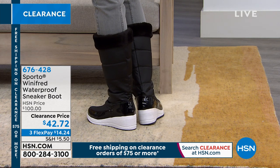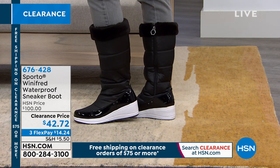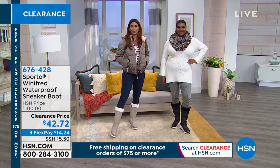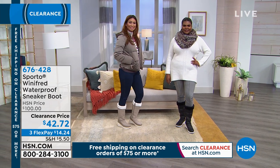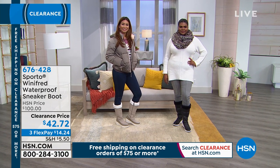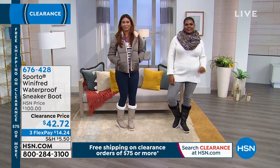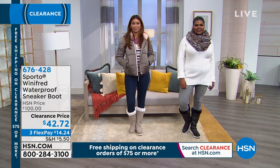And if you do go between sizes, because it's a winter boot, we would suggest bumping it up that half size. But what a savings. It's over 55% off, and you still have that 30-day unconditional money-back guarantee to try them on, decide later, put a Flex Pay down on your card of choice. It's less than $15 to get them. They're so comfy. You will love them.